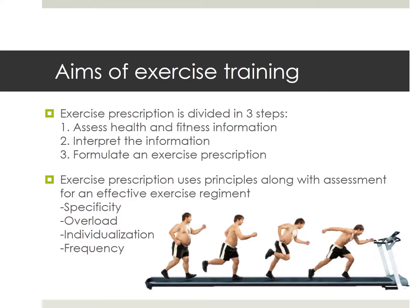Exercise prescription is a means of using the principles of specificity, overload, individualization, and frequency, along with assessment to provide an effective exercise training regimen. In our case, the exercise training regimen we have developed is specifically tailored for weight loss in an overweight and obese population.